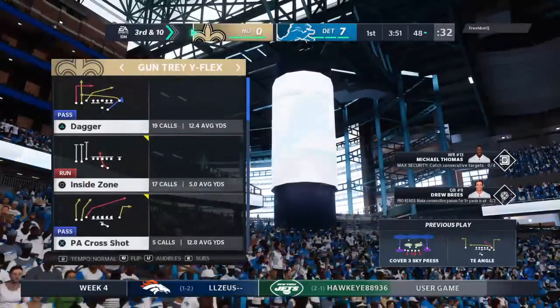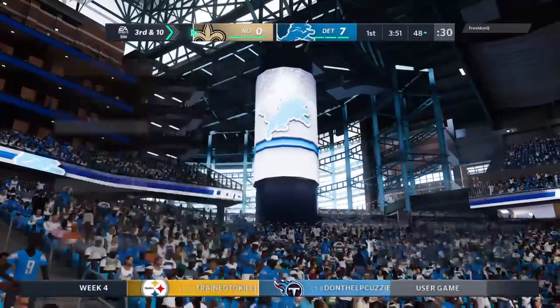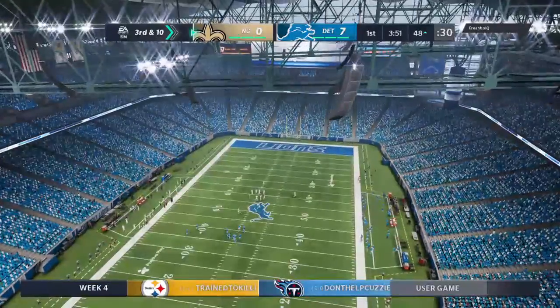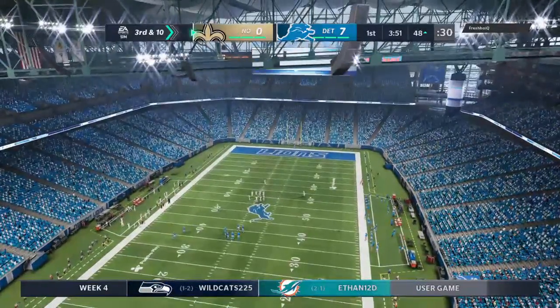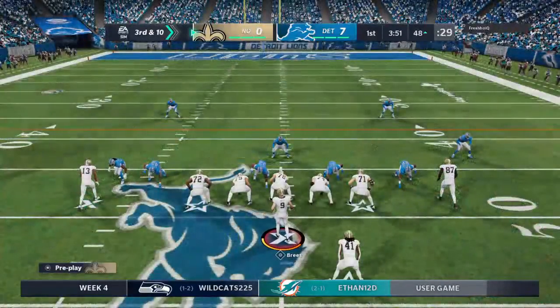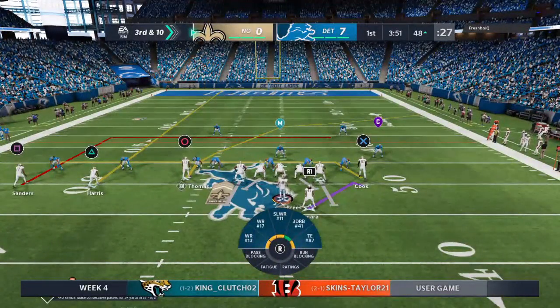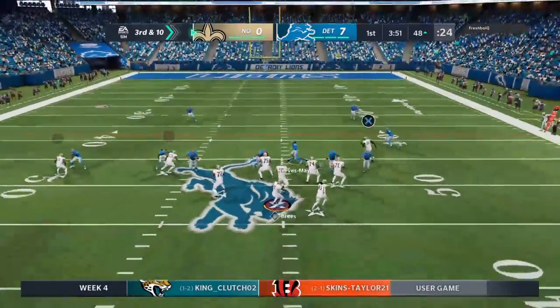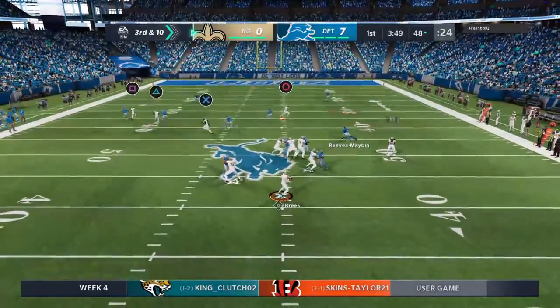That was well played, but that was also an example of a corner who understands his coverage, realized he had support behind him, and could be a little more aggressive in the shorter zone, and did exactly that, knocking that pass away. So now 3rd and 10, a big play to start the drive, but nothing since. Working from the gun, it's Breeze.